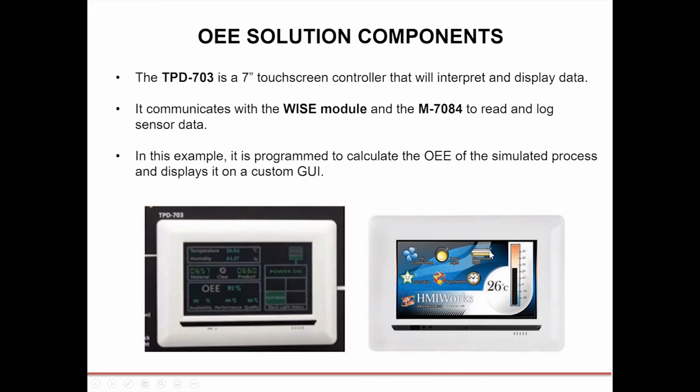So the TPD 703 is a useful little controller. It has a 7-inch high contrast screen, provides a real-time clock. You can program logic controls with C and or ladder. Talks to your DAQ modules over RS-232 and RS-485. Talks to your SCADA over Ethernet. One very useful application of the TPD 703 for OEE is if you use it with an ACS, or access control system, you can go back into your data logs and compare your downtimes to the ACS to see who was operating your machines when.